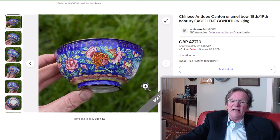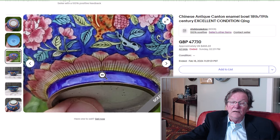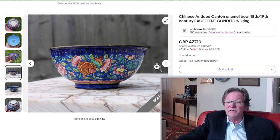But this was that enamel bowl. And as I recall, it had a bit of damage to it on one side. Maybe it didn't. Maybe this was the one that was okay. There was one that was damaged. You may recall we talked about it, but this one looks like it might have been okay.